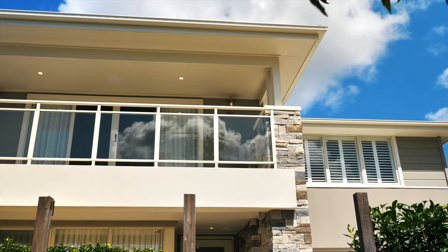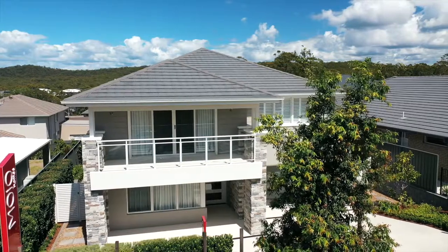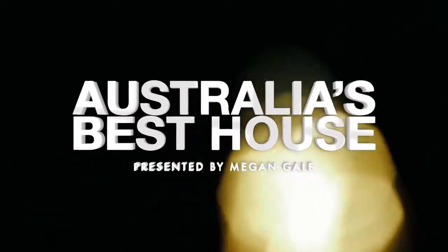I think value for money, this house really delivers. It might miss a few marks in terms of its Hampton theme, but ultimately it's a great house. After the break, Anita takes us through a home which takes Australian Hampton style to a whole new level.